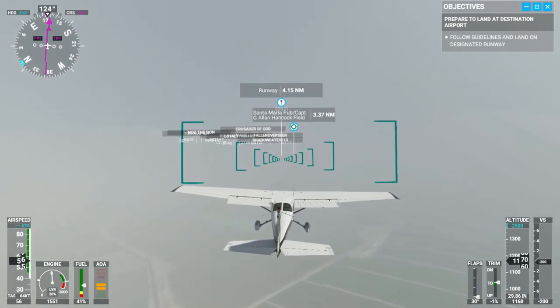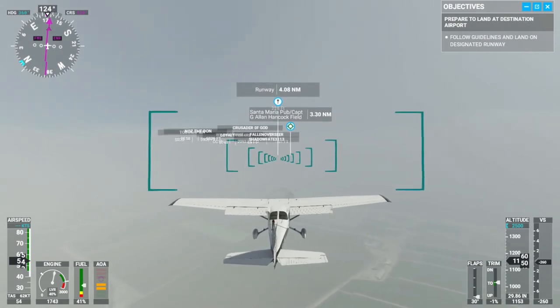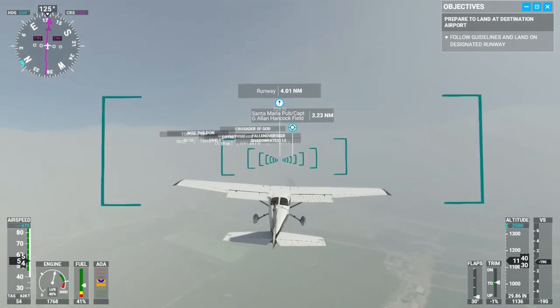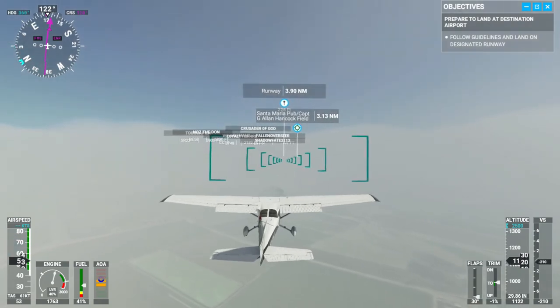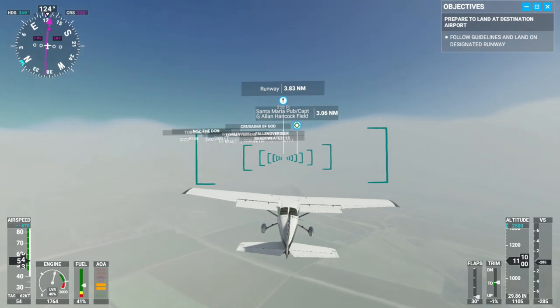So we're maintaining that good speed. We're dropping a little bit, get a little bit more gas. Don't want to go below that white line, which is the stall speed with the flaps down. 40 knots. So I think by the time we get to the runway, we'll actually be able to see it. Let's hope.